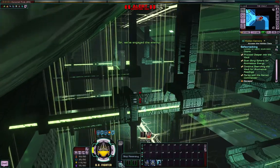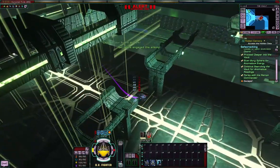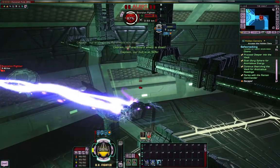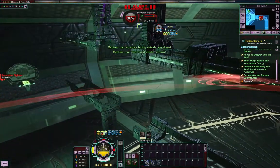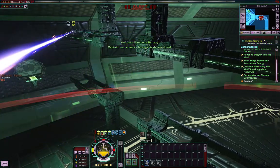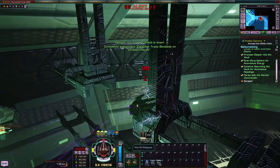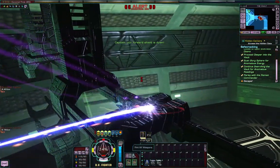Warning. Ship is under attack. Hull integrity below 50%. Oh, I thought I- Shields failing. Target's shields have failed. Forward shields failing. This was a bad move. I thought those shuttles were done.